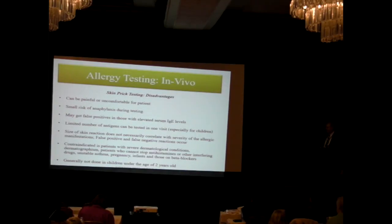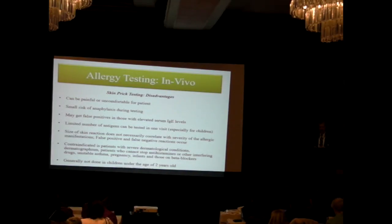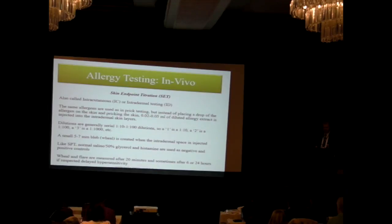Skin prick testing, of course, is contraindicated in people that obviously have skin problems, dermatographism, those type of things. Some kids with really bad eczema just don't have enough space to do reliable skin prick testing. And this is also contraindicated for people who can't stop their antihistamines, or if they're on steroids or beta blockers. And they don't do this generally in children under the age of 2. So if you work with children and you've got an allergic child and they're less than 2, you've got to find other methods that are better suited.